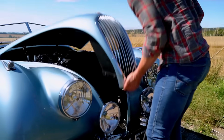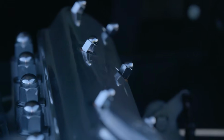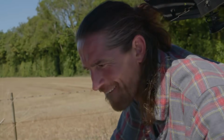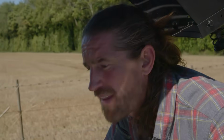The 3.4 inline six-cylinder engine with double overhead cam produced 160 brake horsepower. That's hot, by the way. I've just driven this well, and that's a little bit warm, but we don't worry about that. This was £1,250. That's about 44 grand in modern money. And this was a true supercar of the day. That brought supercar motoring to the masses.